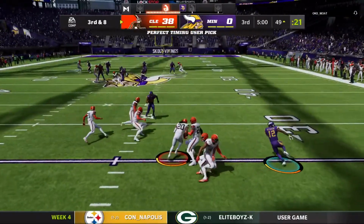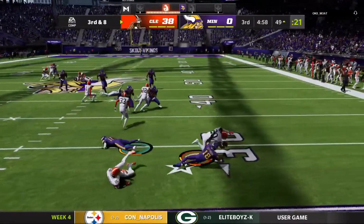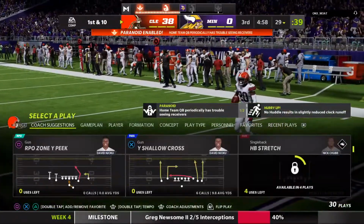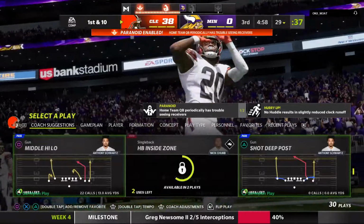Oh, that's into double coverage and intercepted. Picked by the rookie Greg Newsome. And they will take over at the 29-yard line. Defensively that time, they were in zone coverage.